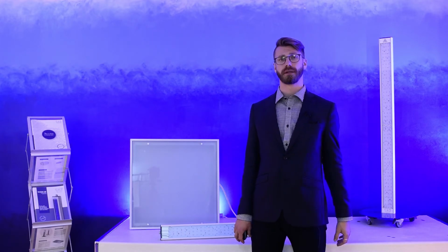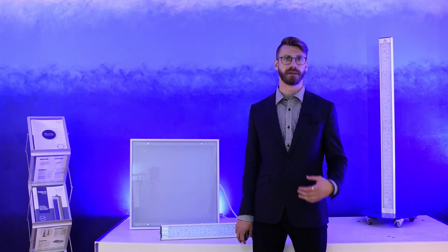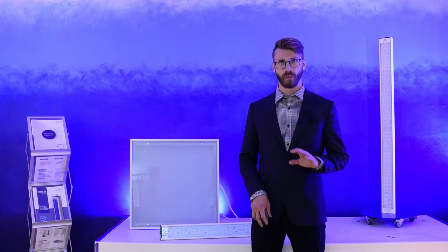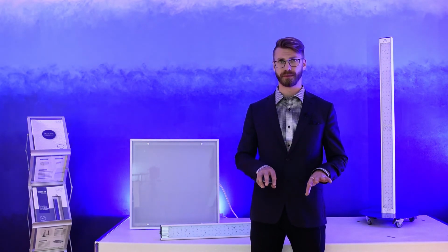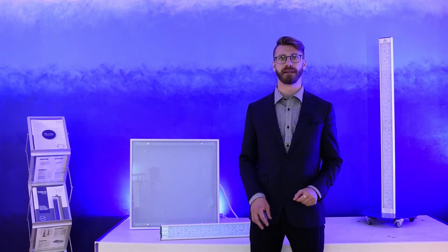All of our products are based on LED technology, so when it's LED components, the lifetime of all of our products is at least 10 years. We are also providing a maintenance-free solution, so for 10 years the system is installed and for the next 10 years it's completely maintenance-free.